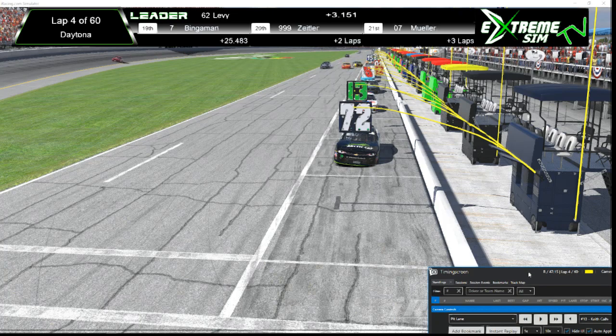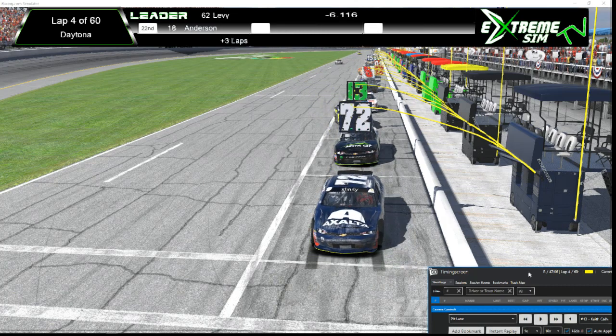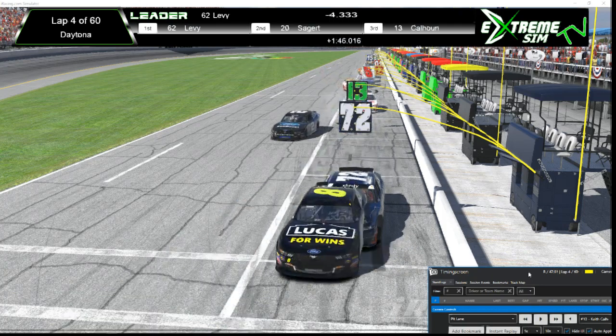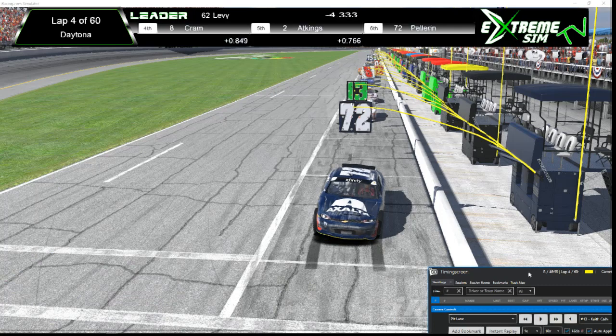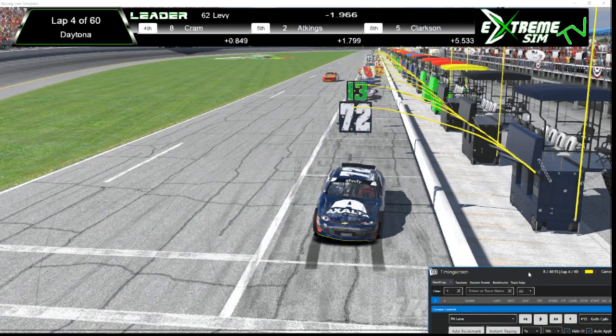Once again, you got Keith Calhoun, first one down pit road here. A little bit of pit strategy being played here. Looks like the 72 is going to slide past his box. He's going to have to back up. You got Magic back there, heavily dangerous. He's going to have that car again to see.